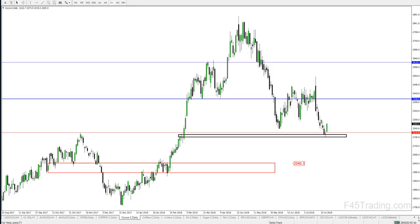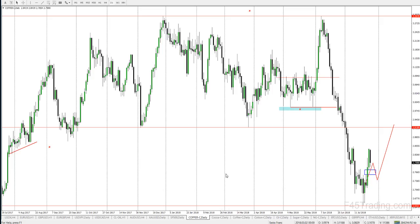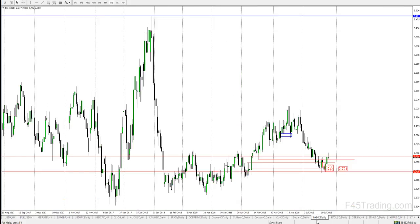Predicted a couple of nice moves in sugar and a couple of nice moves in orange juice, and I think we're going to be seeing a nice one here in copper coming in pretty soon. And so far, not a ton of setups, obviously. Commodities work that way. I don't day trade or scalp or anything like that in commodities. The 3 or 4 trades that have been given out have actually panned out quite nicely.